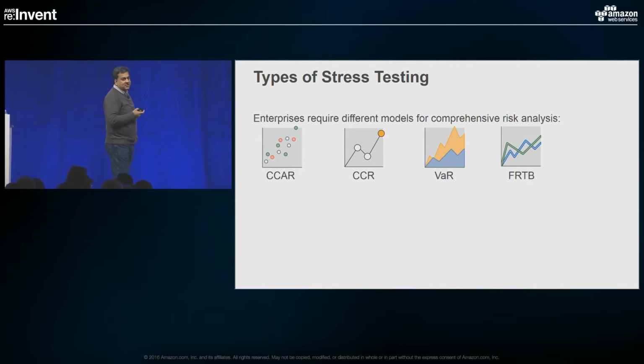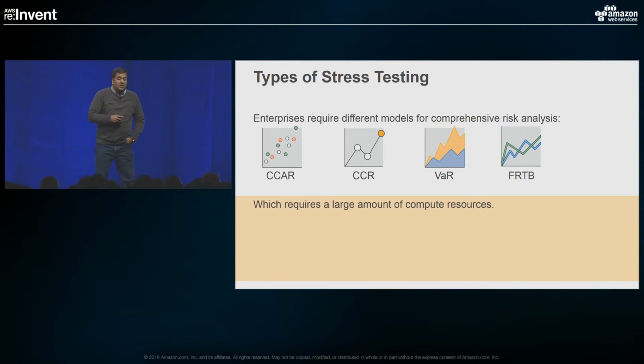There are many types of stress testing algorithms and models that customers use. CCAR, CCR, VAR. We have seen a new regulatory requirement come up. It's in the form of FRTB, which is the fundamental review of the trading book. This has added additional complexity to the calculations required for risk management. In some cases, I've heard from our customers that the compute requirement is almost 3x to 5x more for running FRTB than they were using today. So all of these calculations require a large amount of compute resources.